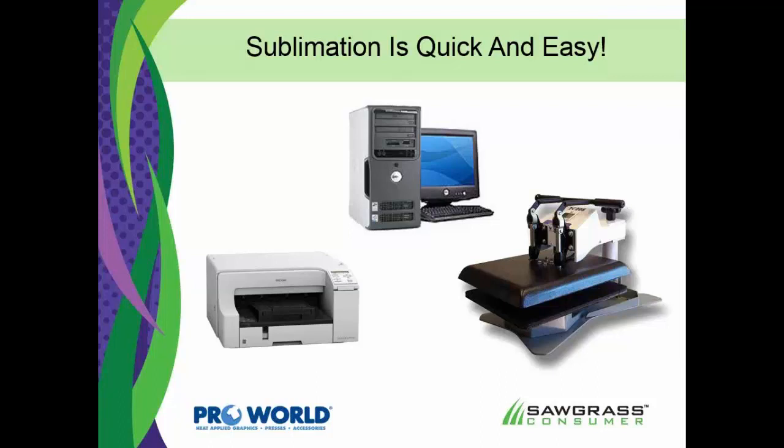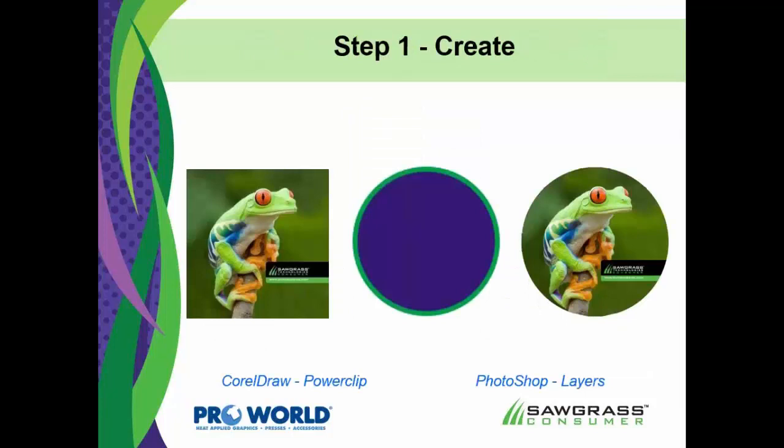We don't have any specialized software for sublimation. We can use Illustrator, we can use CorelDRAW, we can use Photoshop. Create that image with whatever your off-the-shelf graphic software is. A lot of our products have unique shapes. And you know from working with artwork, that's almost always in a rectangular version when you're working on it. So how do you make it fit something round? In this case, I want to do a coaster.